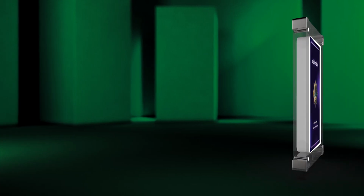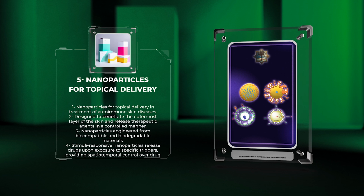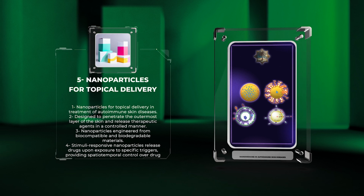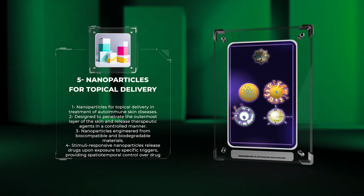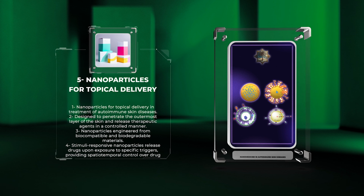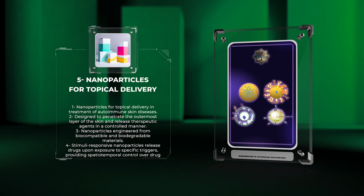The development of nanoparticles for topical delivery represents a promising nanomedicine approach in the treatment of autoimmune skin diseases. These nanoparticles are designed to penetrate the stratum corneum, the outermost layer of the skin, and release therapeutic agents in a controlled manner. Nanoparticles can be engineered from biocompatible and biodegradable materials, allowing for safe administration. For instance, solid lipid nanoparticles have demonstrated efficient delivery of drugs such as corticosteroids and immunomodulators to the targeted skin layers.